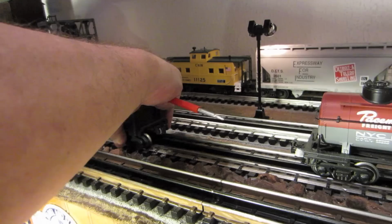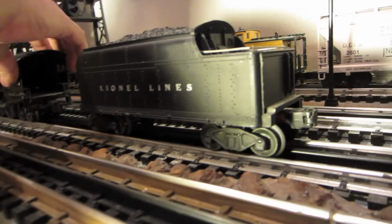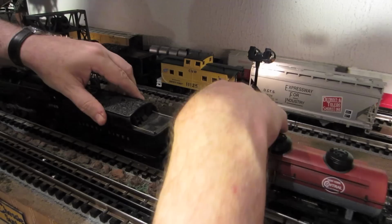So that's running pretty smooth. And we'll get the engine on. And once again, we got two up front. That's rolling good. And we've got to get this tender hooked up, which is looking good. And get the other cars in. And I think we are ready to go.